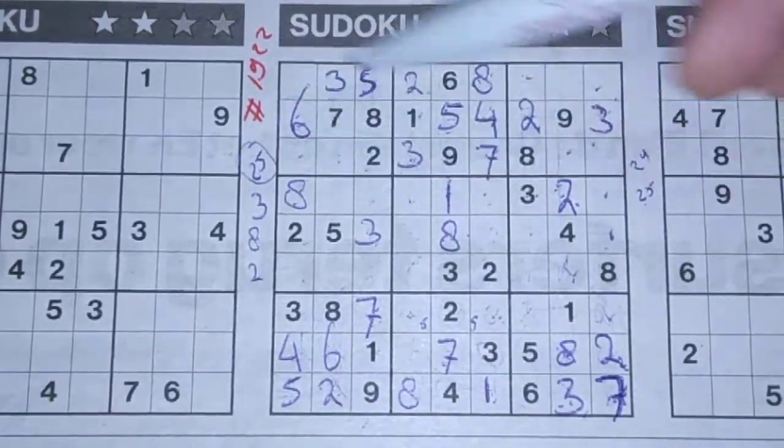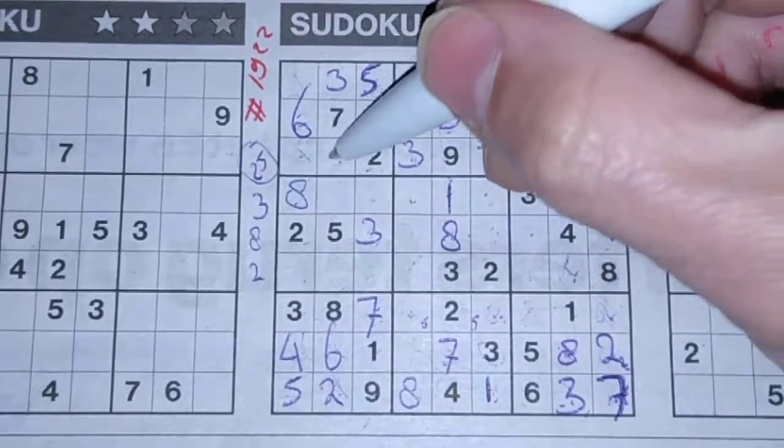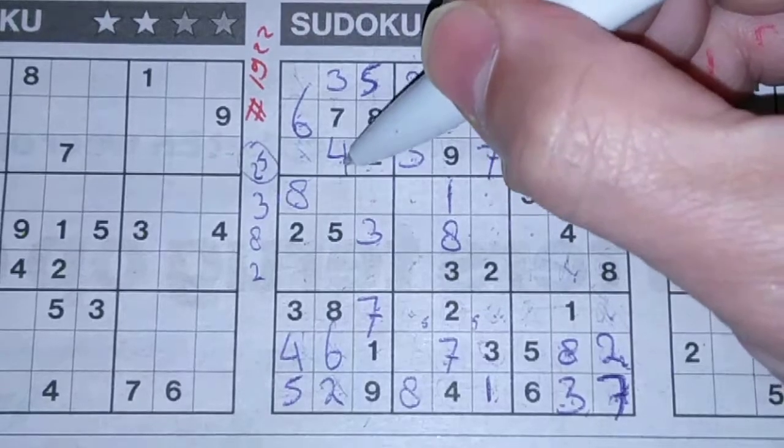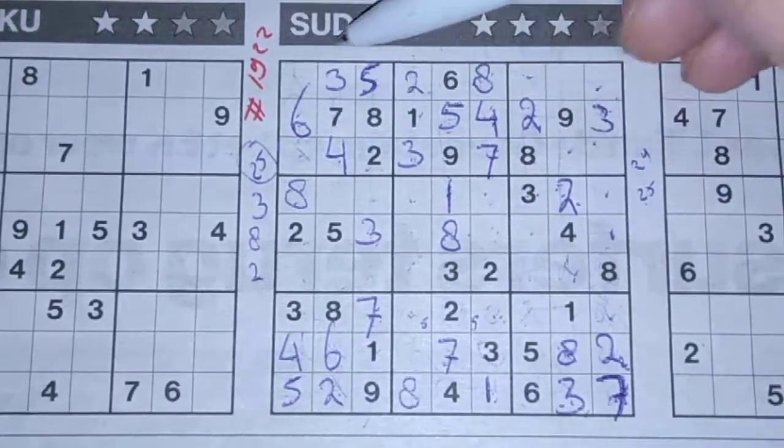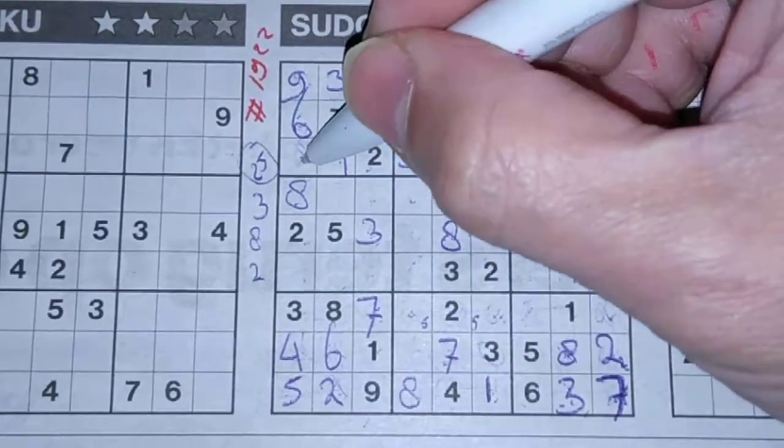Three missing numbers in this big square. One of the missing numbers is 4. We see here 4, no 4 in those two boxes. One box left for the 4 should be there. The other two boxes are left for the 1 and the 9. We have a 9 here, no 9 there, 9 should be here, and a 1 goes there.